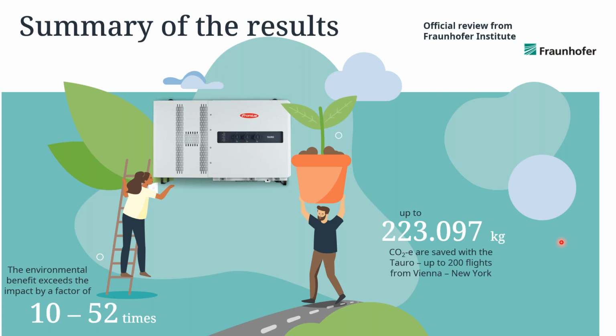Up to 223,000 kilograms of CO2 equivalent are saved with a Tauro. This is up to 200 flights from Vienna to New York, which a Tauro would compensate. 200 flights from Vienna to New York. This is a huge number. And as I said, the payback time in terms of climate impact is in the range of 0.4 to 2 years.